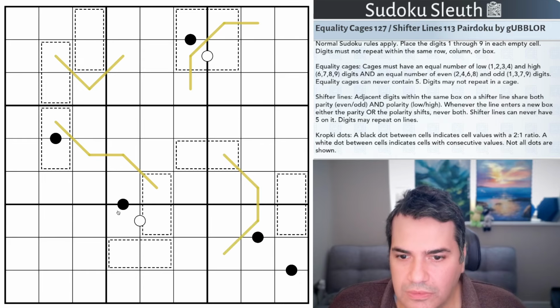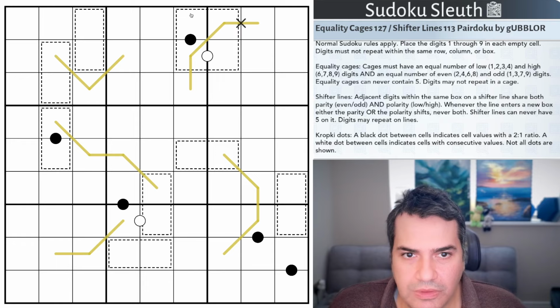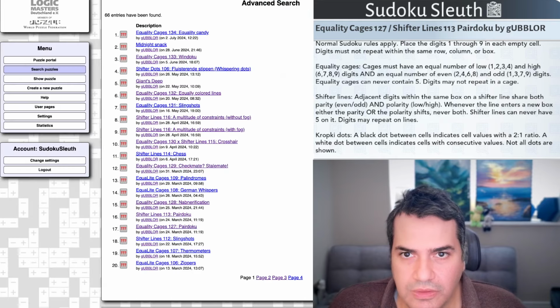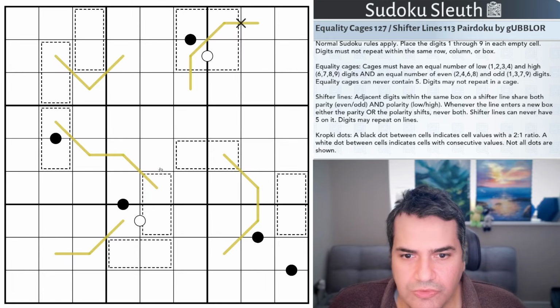And lastly, now the dots are going to be interesting. Best I'm going to have is like a bunch of crosses like that. They're kind of visible, so we're going to have to make do with this.